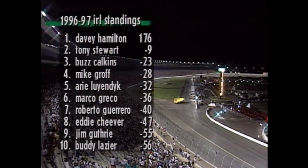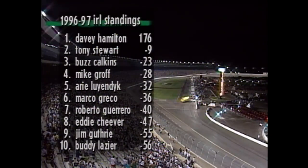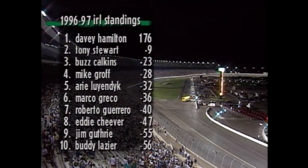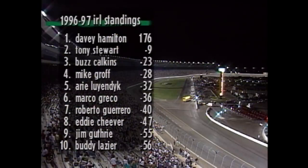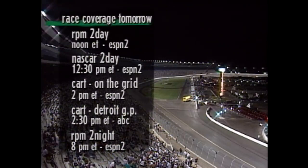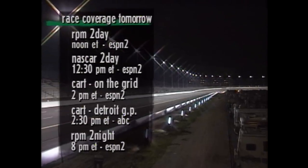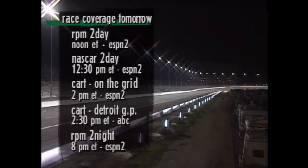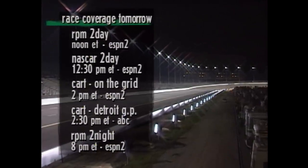Calkins, Mike Groff, he still could get in there. Next stop for the IRL, of course, is the Pikes Peak International Speedway on the 29th of this month, the Colorado 200. Don't forget, tomorrow we've got plenty of coverage on racing from this race, as well as NASCAR today, karts on the grid, kart on ABC with the Detroit Grand Prix, and then a wrap of all of it on RPM tonight. Coming up next, day at the races.